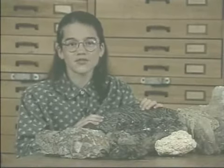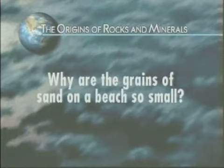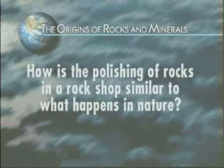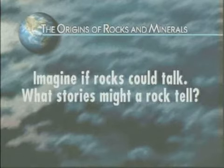Now here are some rocky questions for you to think about. Why are the grains of sand on a beach so small? How is the polishing of rocks in a rock shop similar to what happens in nature? Would you ever want to go in person to see a volcano erupt? Imagine if rocks could talk. What stories might a rock tell?